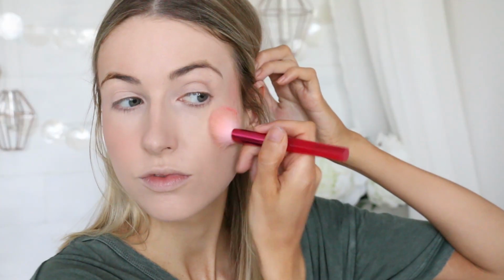Any sort of cream-like blush product, which I've been a big fan of. Are you guys also a big fan of the blushes that are more of a creamy consistency? I can't get enough of them. This has been so amazing for me. I don't know why I haven't been doing this the whole time.